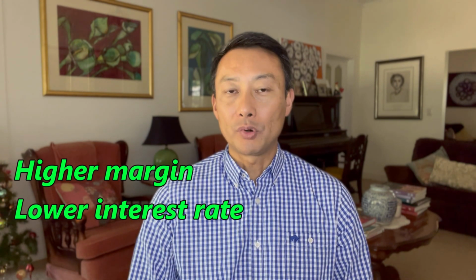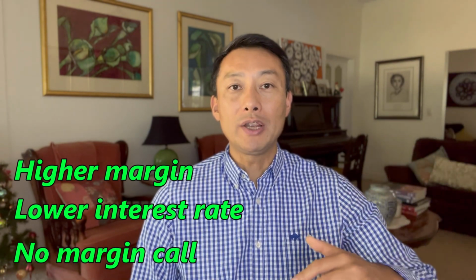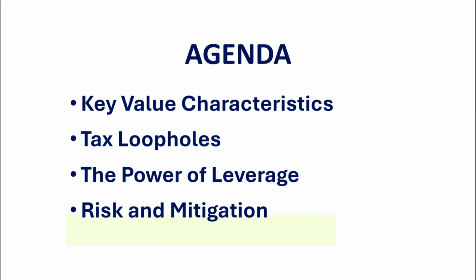Furthermore, unlike brokerage accounts, where margin calls occur if equity value falls below a threshold, conventional mortgages have no margin calls as long as monthly payments are made. By the way, this is also why I stopped using margin for equity investing after the dot-com bubble burst. Like all leveraged investment, using loans for real estate also carries a higher degree of risk. During the global financial crisis, property values dropped below typical loan amounts, wiping out the net worth of many investors.